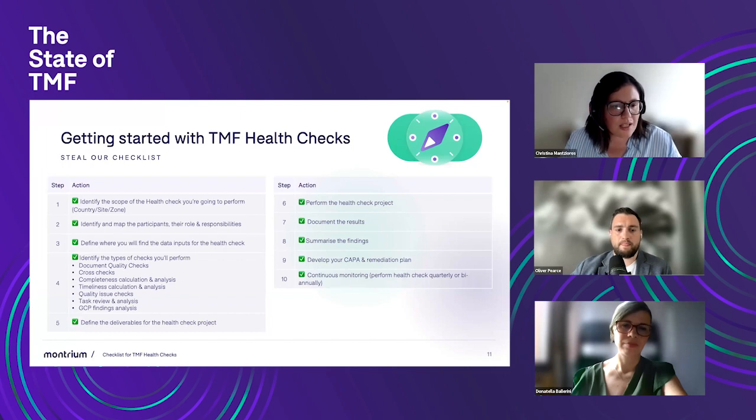Of course, looking at all tasks that have been issued in your TMF. How long is it taking to close your tasks? What type of tasks are being issued? And of course, doing a GCP assessment and comparing if you have any findings related to GCP.